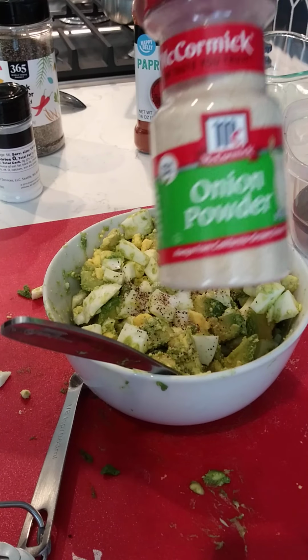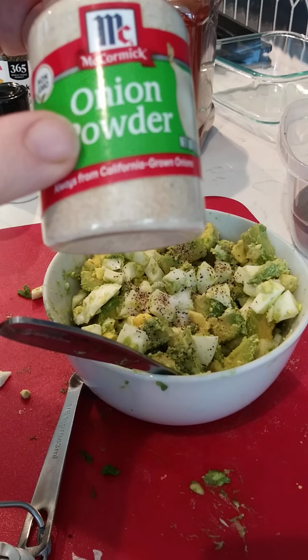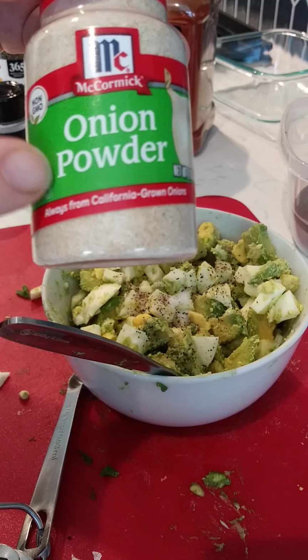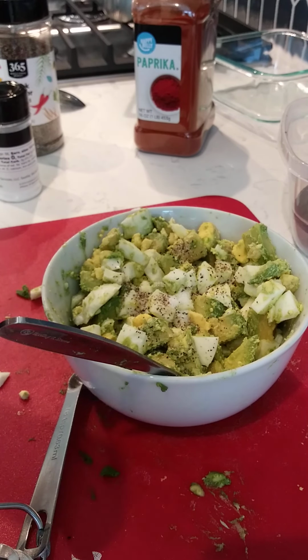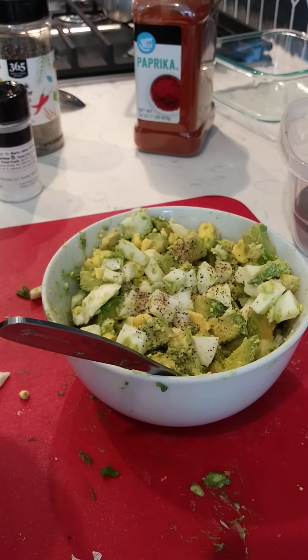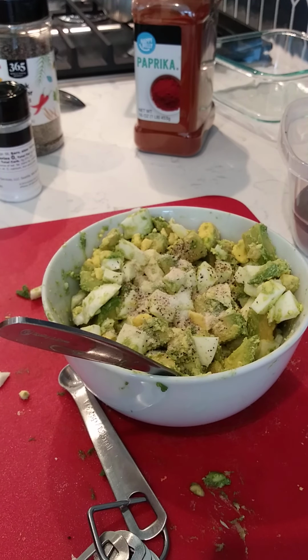And I love onion powder. And again, by definition, what you might consider not part of clean eating because it is processed. If you want to, you can use diced fresh onions. I'm just going to go ahead and go with onion powder. It's just got a good concentration of flavor. I love it. Because I love onion powder, I'm going to go with 1/4 teaspoon into my mix there.